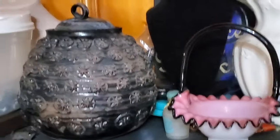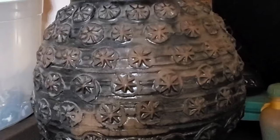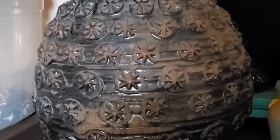This piece here, there are some sold comps on Worth Point for this artist at $1,200. I paid $12 for this. This is Merritt Island Potters, and it's really cool. I didn't turn it a good way here. So there's the maker's stamp. It also is signed Merritt Island Potters, and it's pretty cool.